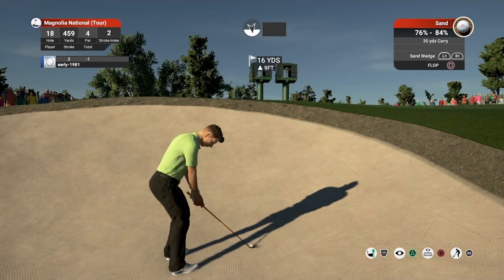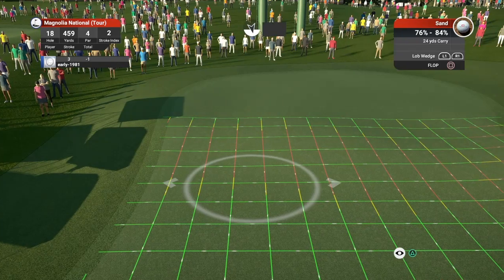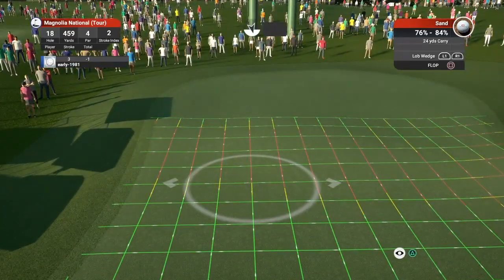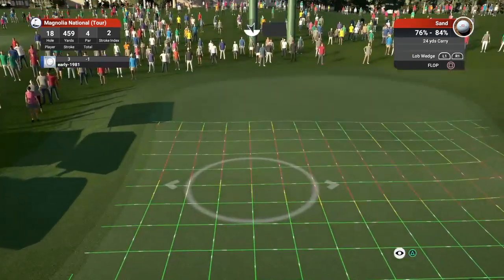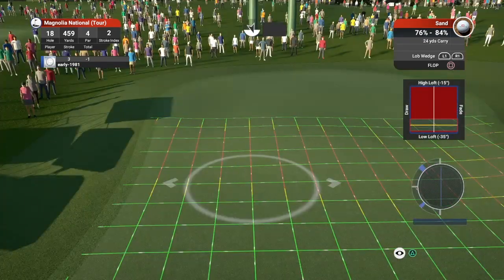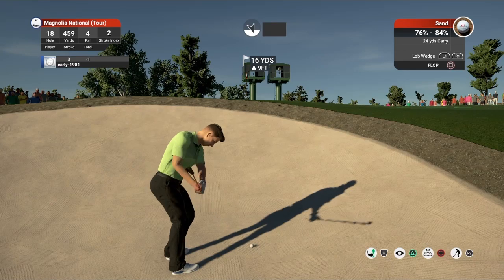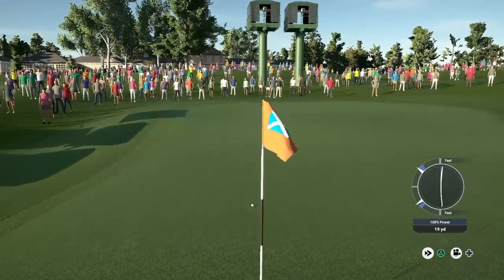On hindsight, maybe laying up out there was a better option, but we are going to have a flop shot. There's no way a chip shot's going to have the elevation, but I'd rather be long here. It looks like I've got an easier putt if I am longer of the flag than I am short. Let's try and leave it as close past the flag as possible, though. Just looking for a cheeky 80%, 90% swing. I've gotten 100%. Oh, it's not checked up.